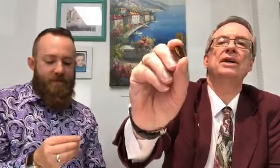Oh, there's another one. This is one that's basically just polished. And then we've got one that's actually got stones set in it. So, like this, I'll show you the back. They basically put a little rivet on here. And then on the front, you've got a little plate that has diamonds set in it.